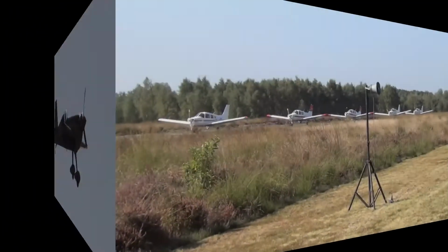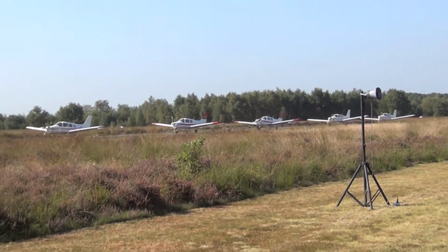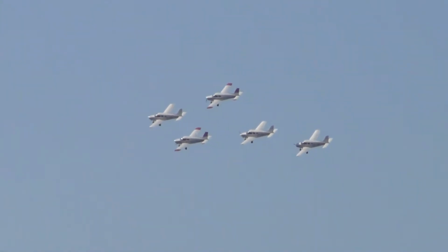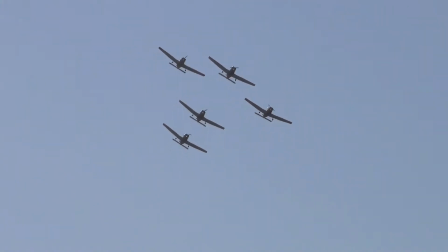So the nice thing about five little aeroplanes you see taxiing down the runway to our left. Now they have smoke generators on these aeroplanes, but I haven't actually seen them smoking yet. They didn't do it in their rehearsal, but they said it.